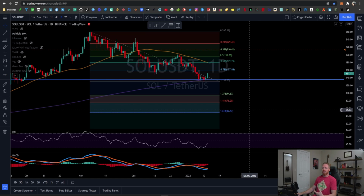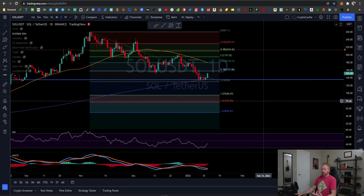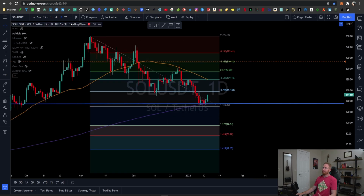So you can't just fool yourself and think that Solana is going to take off if Bitcoin is just going sideways. Solana is increasing today because Bitcoin increased as well, right? So try to understand that. It hasn't broken free of it just yet, even though it's proven to do so in the past, okay?